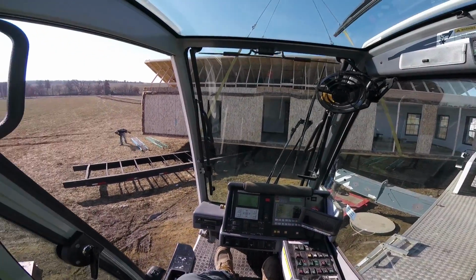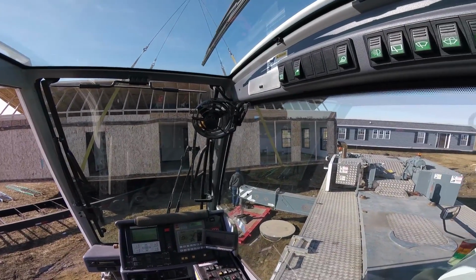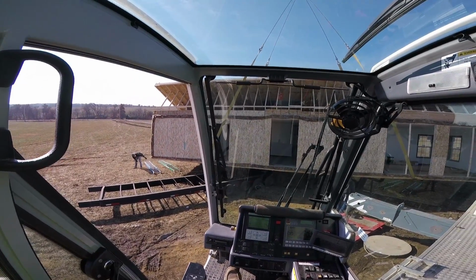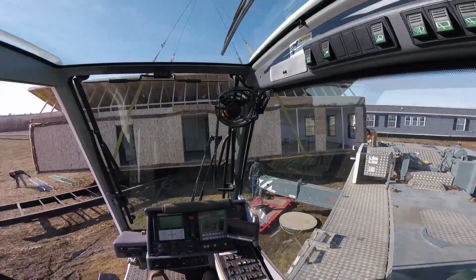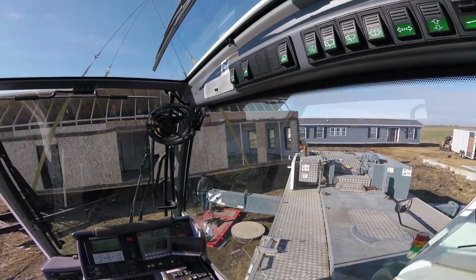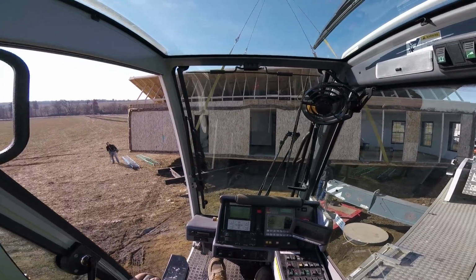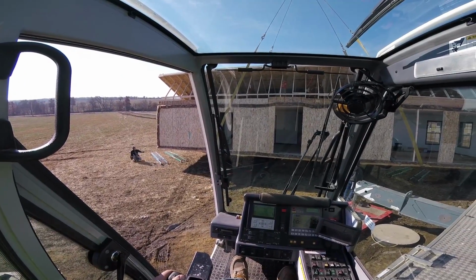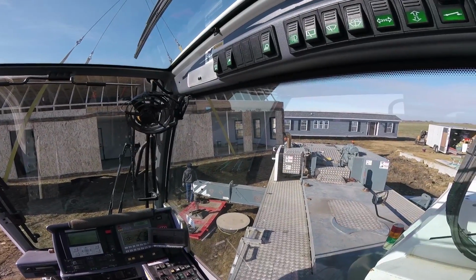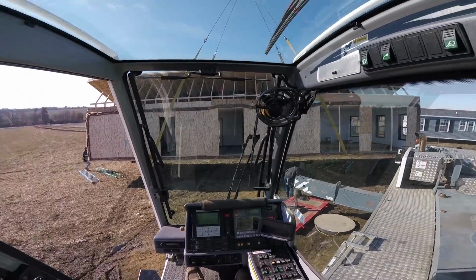Okay, I guess they're gonna, what do we got going on here? Oh, they're gonna pull the toter out of the way. That's a good plan. And if you're wondering, yes, that house is leaning. All the weight's in that one side.